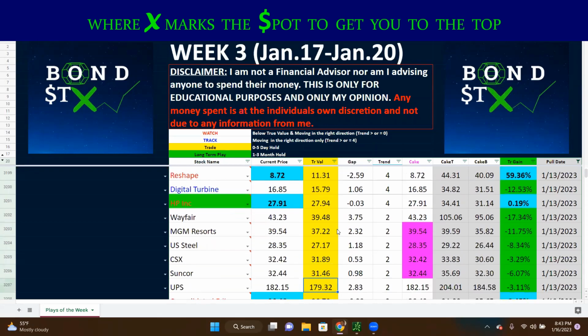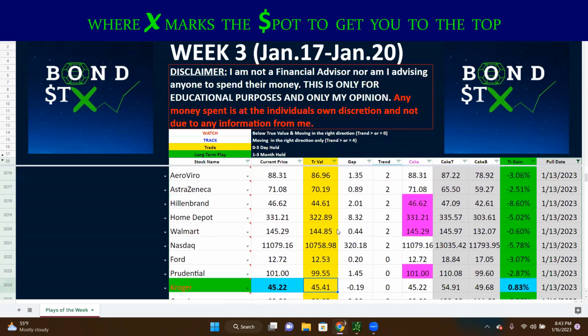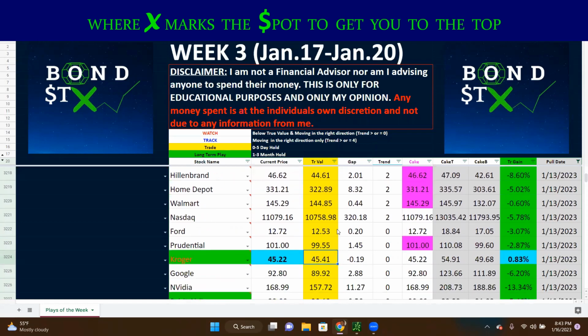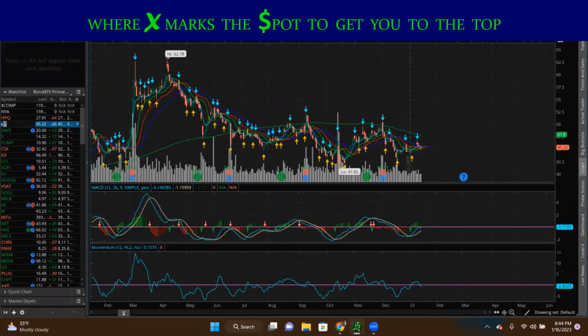All right, moving on down the list, we have Kroger. Kroger comes in a flat trend, 19 cents on sale, true value of $45.41. I think we can get in a little cheaper than that. So let's look at Kroger this week.